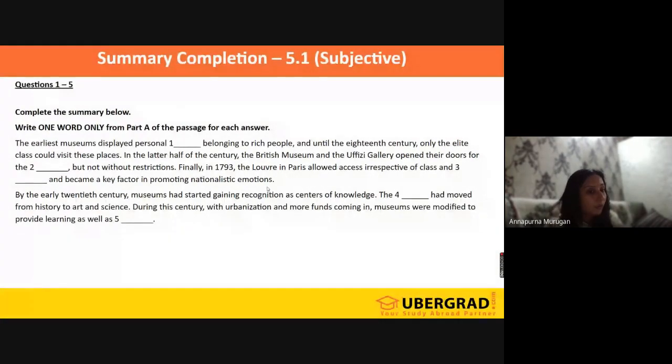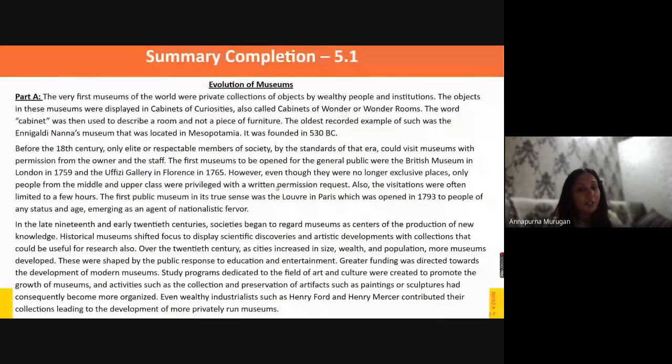So what do we have? Here finally in 1793 what happened? The Louvre in Paris allowed access irrespective of class and something. It started allowing everyone, no matter from which class and something. And it became a key factor in promoting nationalistic emotions here. So let me get back to the passage here. See, what did they do? Whom did they allow? They did not see the class and something. So let us try to see and tell me.